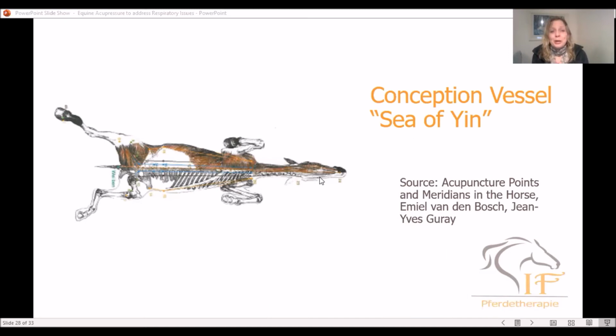For those who were here before, you haven't heard about the conception vessel yet. We had spoken and touched on the major meridians, the main channels that run through the body, the energetic channels from a TCM point of view. But there are also 8 extraordinary vessels. They are also channels that run throughout the body, but only 2 of them have their own acupoints. The others use the acupoints of the major meridians. The 2 that have their own acupoints are the conception vessel and, I just forgot the English term, it comes back in a minute, the governing vessel, excuse me.